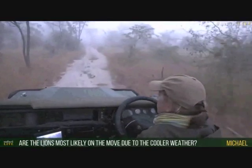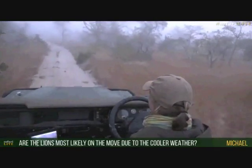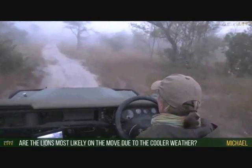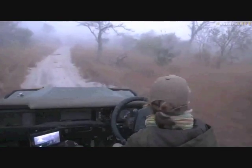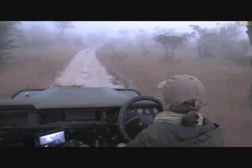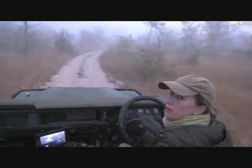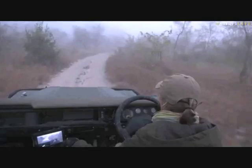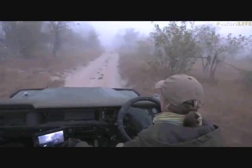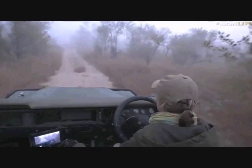Michael, you're wondering if the lions are most likely to be on the move due to the weather. Very likely, yes. I would assume that they are moving around because it's very cool weather, and I was hoping that they would perhaps roar or make a noise. That would make it even better. There have been reports apparently of one of the Birmingham males found on Hoffman's this morning, but I know there was one of them around there already yesterday, so I don't know if it's the same one or maybe it's another one that's moved and carried on walking. I'm hoping it's not going to be the one whose tracks we had.